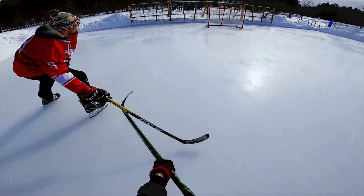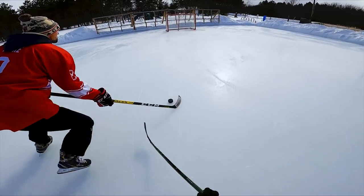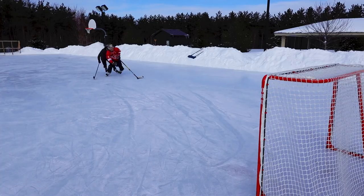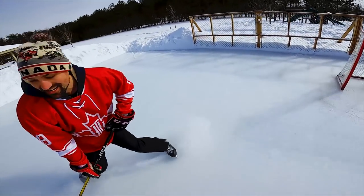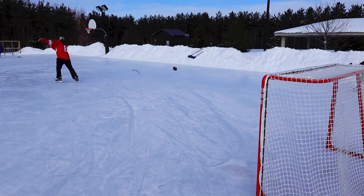Big wind up and what? Okay, top left. I got this. What is going on? Man, I don't understand. I keep getting chances. I just can't get a clean shot off. Gotta figure this out.